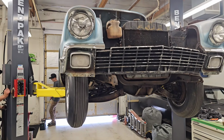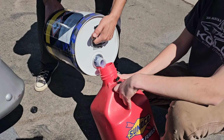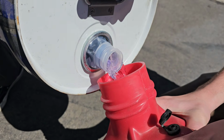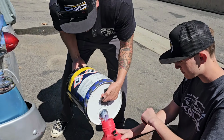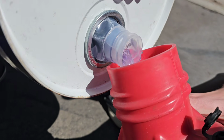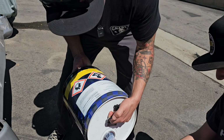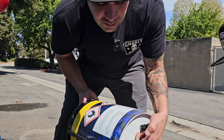Boogie. Right, so we ended up picking up some race fuel for this car because we've got some compression. We're running that Sunoco 110. We're not exactly sure what the compression ratio is on this motor, so we're just gonna be careful here and put some race gas in it. Oh, that smells so good. It does sound like it has some compression to it. I don't know how much, but we just want to be careful.